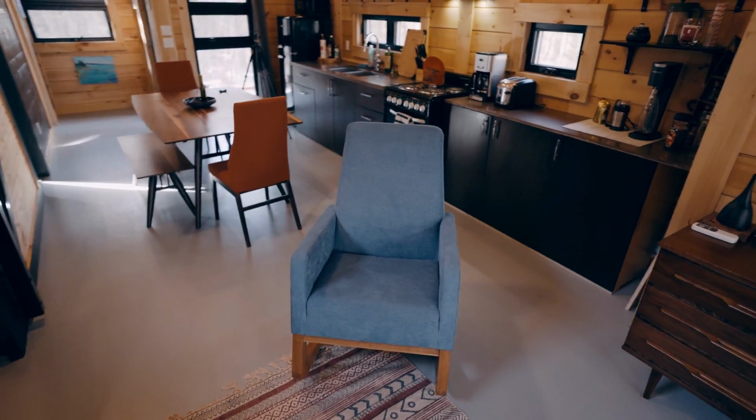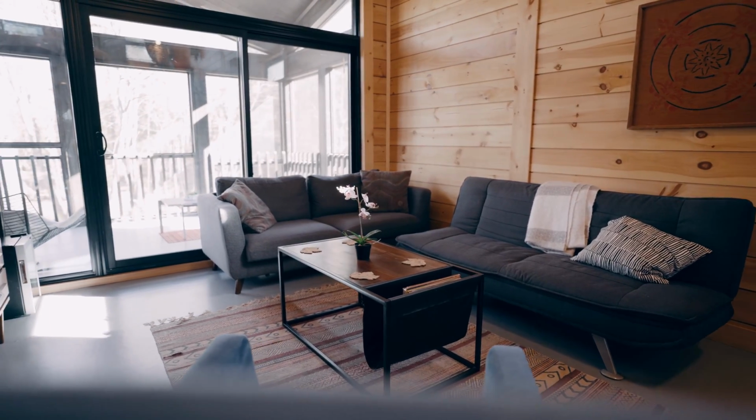Okay, moving on to the living space, we get the same openness and roomy feel as we did in the kitchen, with high ceilings and plenty of space to sit. There's a rocking chair, a futon that turns into an extra bed, and a couch.